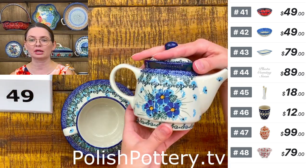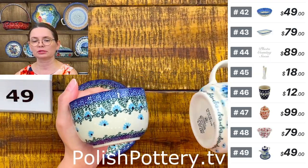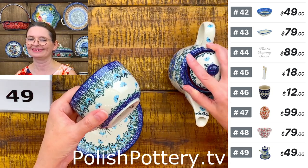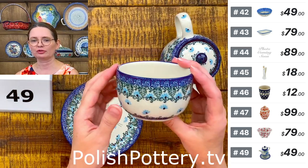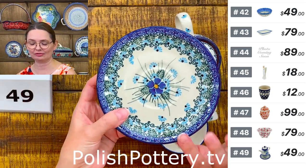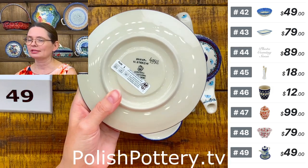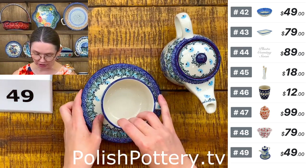The little teapot holds 17 ounces, and the cup 9 ounces. So you can have three in total, I would say. Because 9 ounces and 17 ounces in here, so a lot of tea. The sets for one are perfect because you can stack them. They are stackable, so they don't occupy too much space in your cupboard. And this is the perfect way to relax and enjoy yourself on your porch or patio.